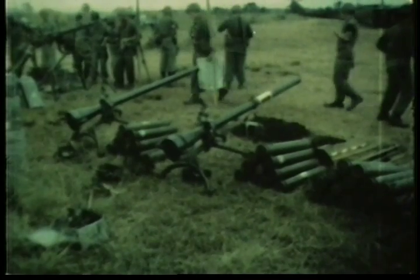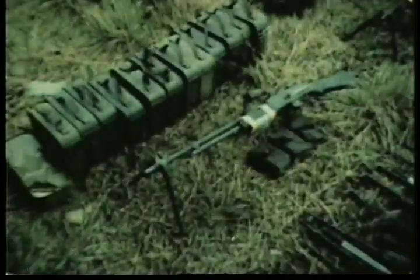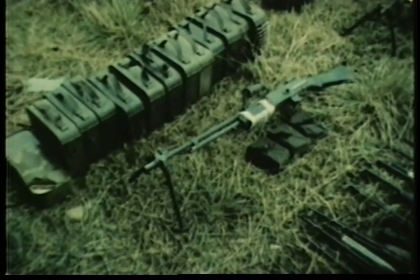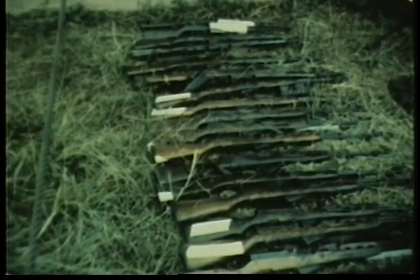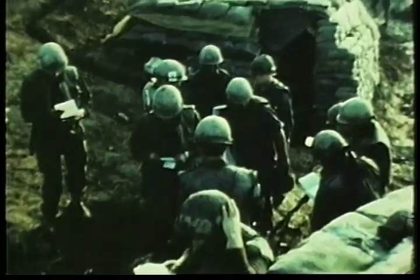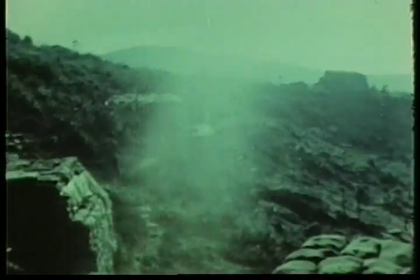The cavalrymen consoled themselves with the knowledge that they had captured, virtually intact, one of the greatest storehouses of weapons and war materiel ever assembled by the communists in South Vietnam. The Air Cav met each blow with lightning-swift counterblows, sending its airmobile power ranging far and wide to support other units of the Allied forces in combined operations.